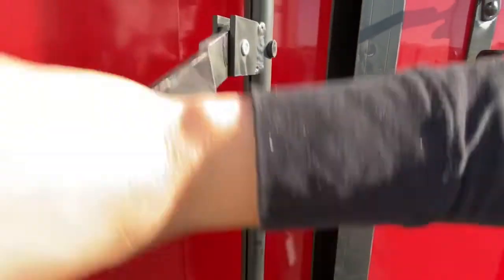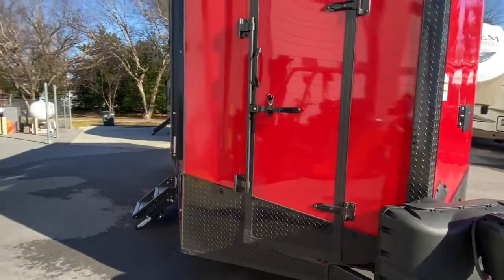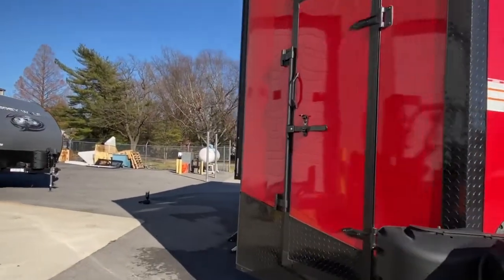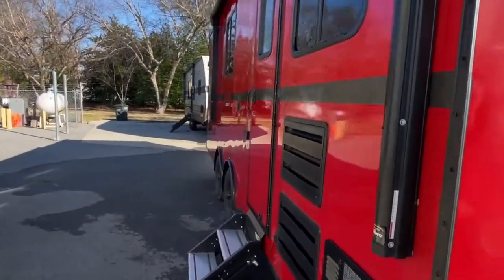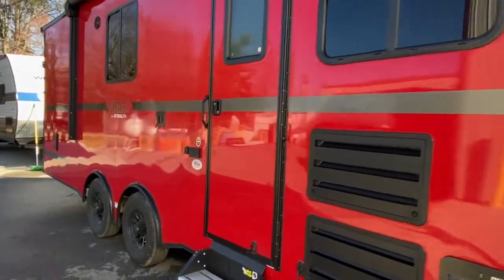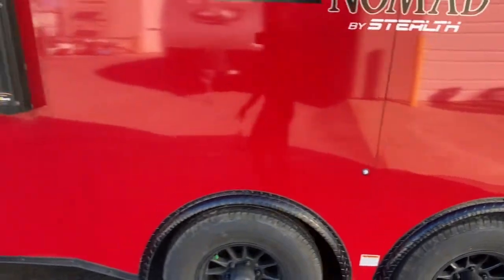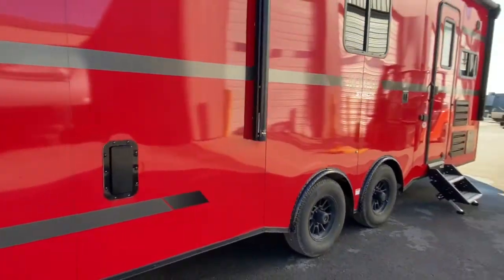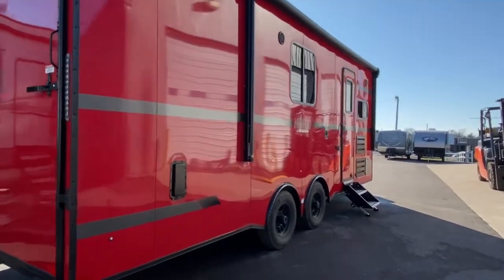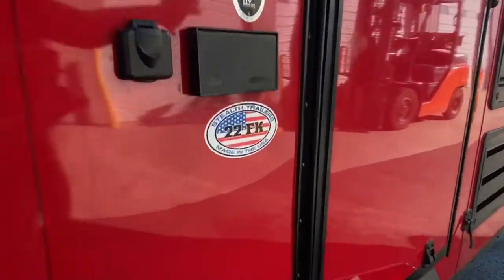This unit is a V-nose, making it more aerodynamic. It's got a large lighted and power awning, outdoor speakers, TV mount, cable and satellite hookups, and an outlet. Nice large ramp door. Go ahead and take a look inside.